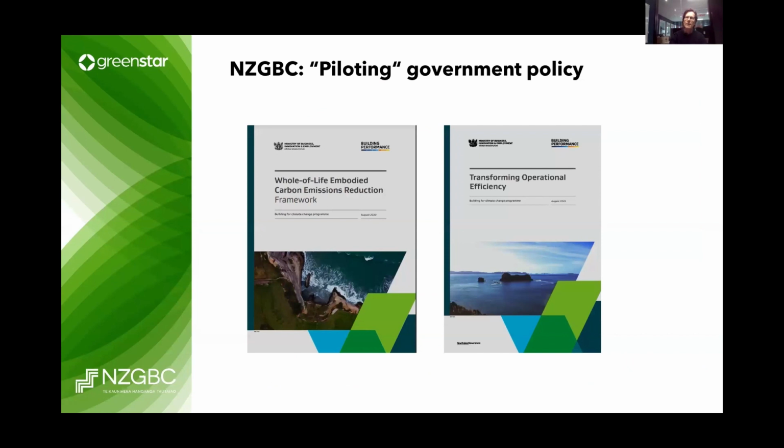Okay, so Jeff already mentioned the work that our building regulator, MBIE, is working on. As he said, in 2020, they started talking about and publishing documents about the New Zealand Building Code requiring some form of assessment and then eventually capping of embodied emissions. So this was the publication that they released in 2020 around that. Ever since then, we've been very closely engaged with MBIE, the regulator, to ensure that the standards that we're developing are very in keeping with the kind of thinking that they're developing around how the building consent system will deal with embodied emissions.